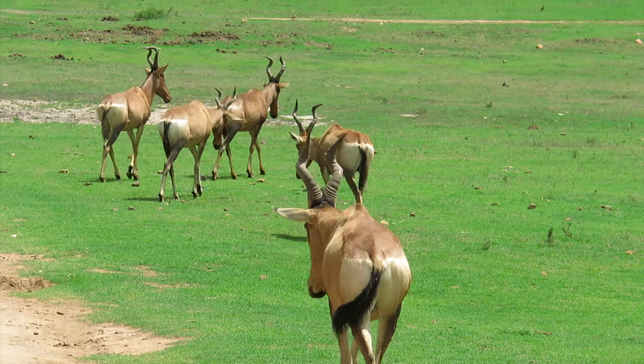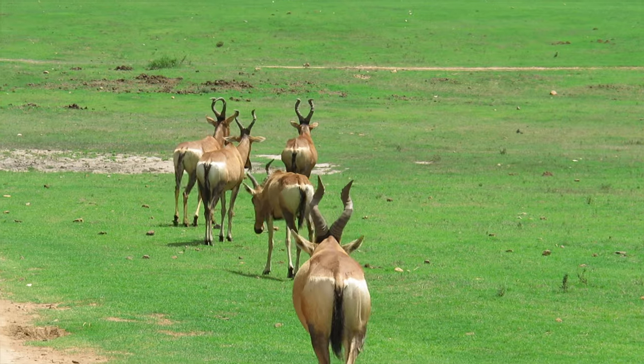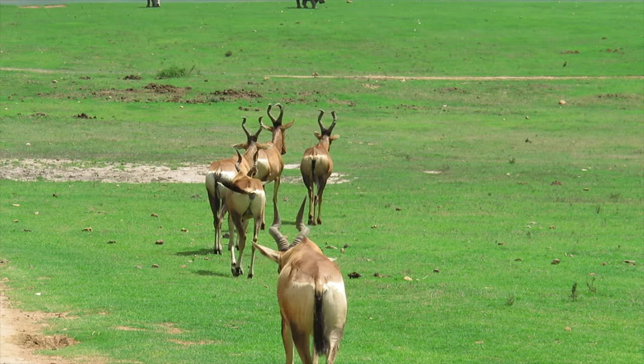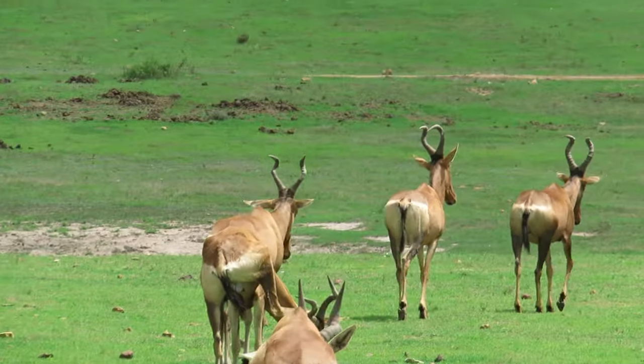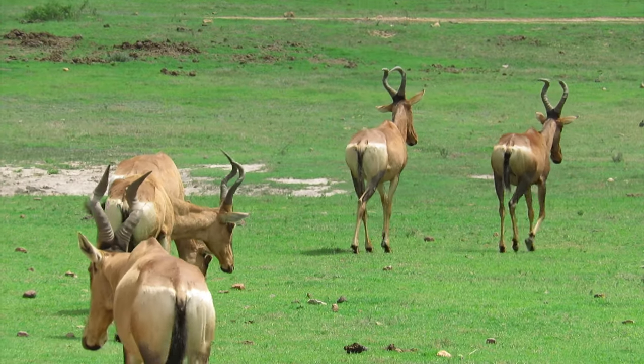Much more stamina. You can see it's the male here closest to us. You can see that by looking at his horns. So the males, they've got very short and very thick horns, where the females have very long, very thin horns.